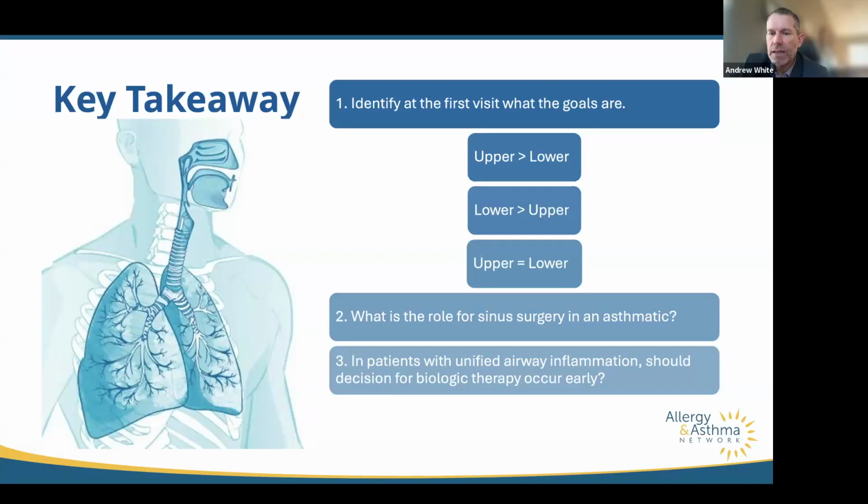I think we need more evidence and more discussion about the role of sinus surgery in a patient that has comorbid asthma. I think there's a lot of potential for really great collaboration here. As we think through our workflow for surgery and biologics in patients that have polyp disease, this is going to be an important ongoing area of discussion.